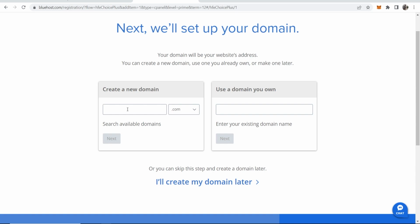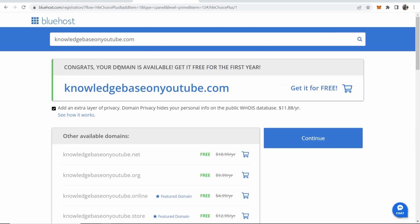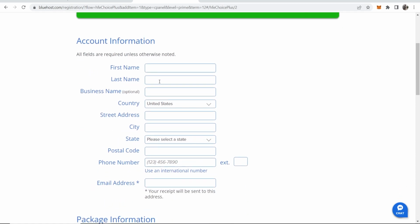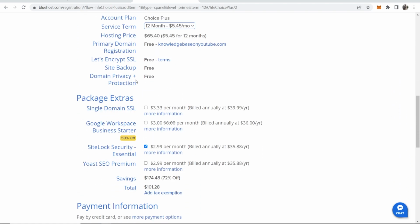So I'm going to try and see if my domain name is available. So I'll just try and register KnowledgeBase. So I've typed in my domain name. I'm now going to click on Next, and we'll see if KnowledgeBase is available. So you can see knowledgebase.com is currently unavailable, so is .net, so I'm going to try and find something else. I'm going to go ahead and try KnowledgeBase on youtube.com, and we'll click on search, and you can see KnowledgeBase on youtube.com is available, so we're going ahead and click on get it for free. That's going to add it to our cart. We can then click continue. So you can see it is available, and we now need to enter in these fields, which are going to be our first name, last name, our country, an email address, and you can also go over the payment instructions in a second.